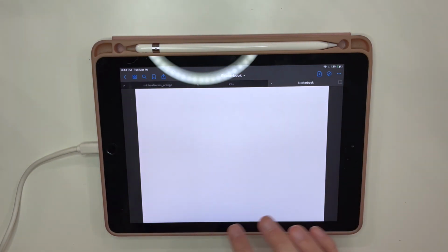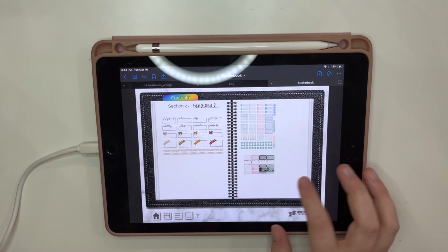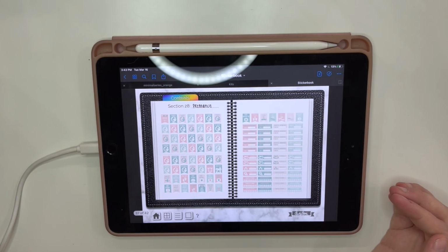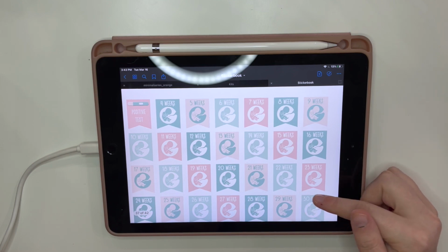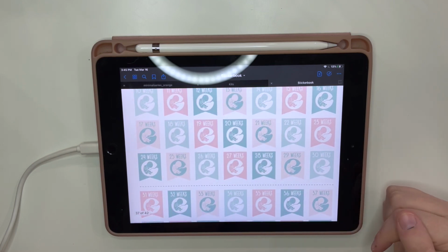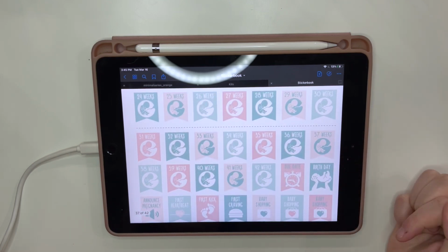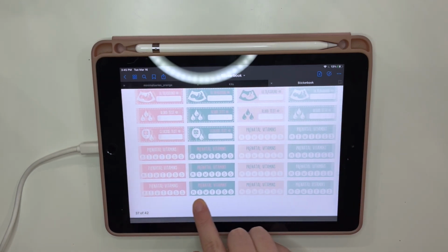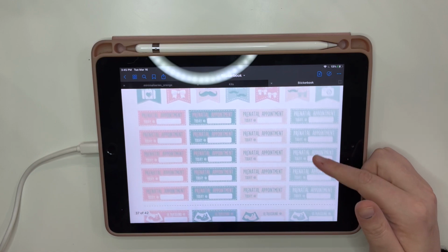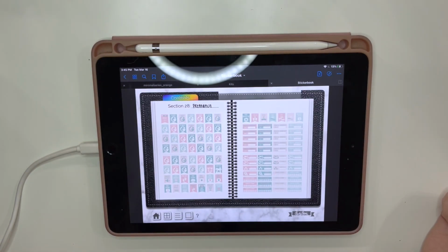I also got some new pregnancy-related stickers. I can't remember where these are from, but I will try to link them down below, so that you guys can get them yourself if you are pregnant too. They have the weeks, and also things like appointments and different milestones with baby. So I'll be using those this week as well.